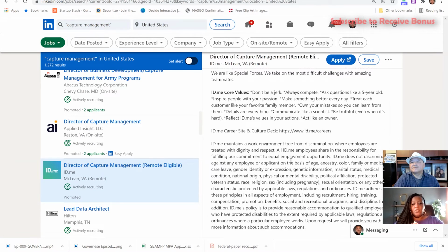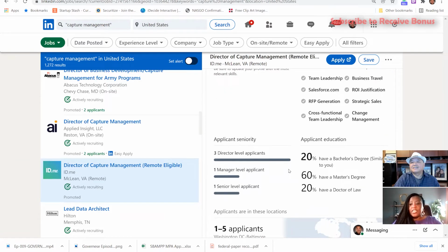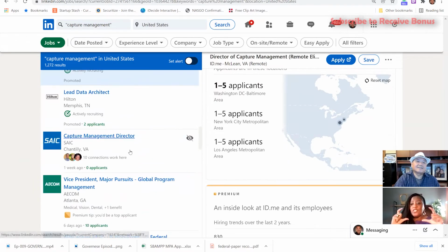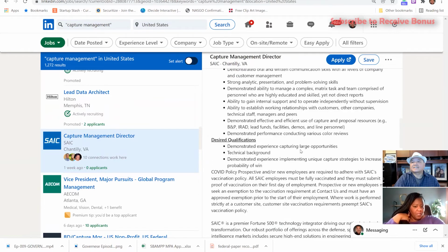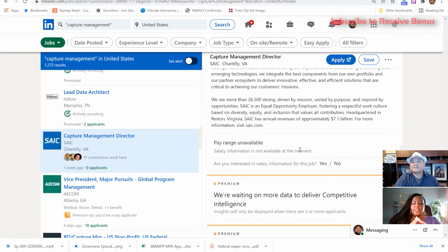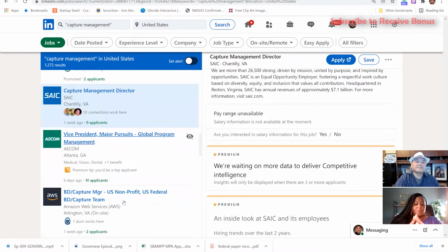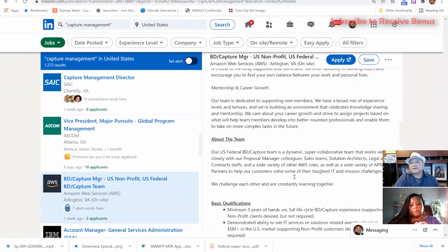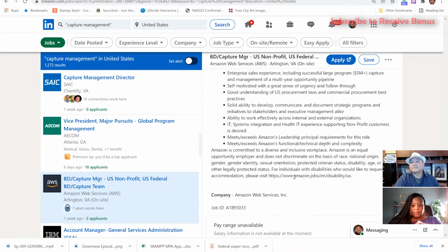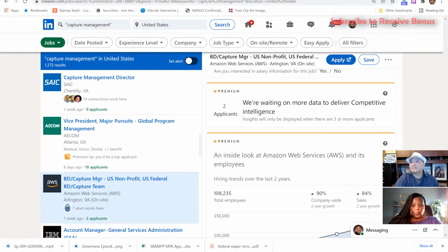I see a lot of the jobs are in the DMV, the DC, Virginia, Maryland area. So they understand government contracting there. So they understand the importance of having that capture manager. You know, seeing a few here, Tennessee and Atlanta, but my guess is that a lot of the positions are based in the DMV. Yeah, and that's true. If I don't see another salary here, I'll just go to Glassdoor. Yeah, so this one doesn't give, but we saw one that did give a range, 150 to 175.